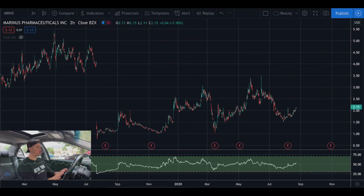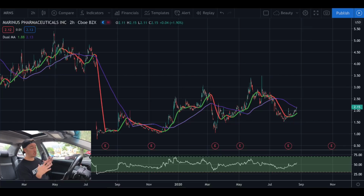Let's see. So looking at the chart, all right, we don't really know what's happening here. It gapped down in July of last year, and now it's trading along this bottom area around 1 to 250, somewhere around there, right? Not much going on. So I have two indicators on the screen here. First, at the bottom, I have RSI. At the top, I have my moving averages. If you don't know what moving averages is, that's okay. I'm going to explain it.